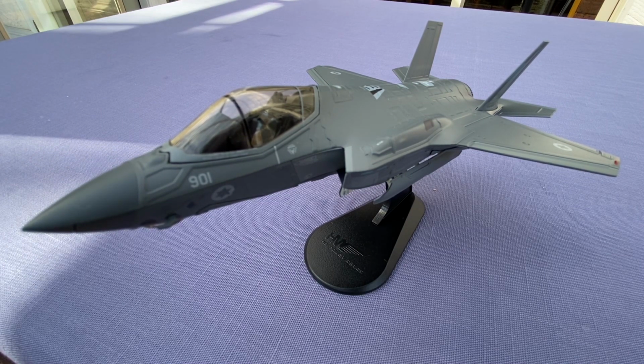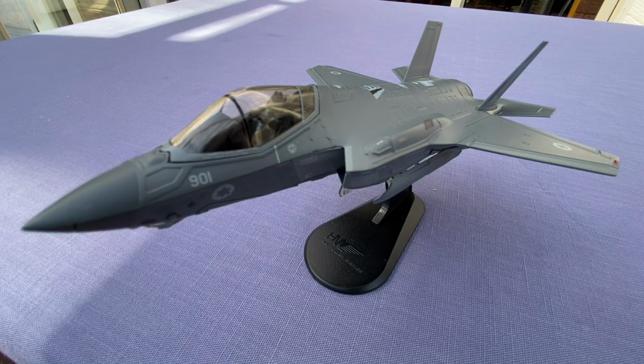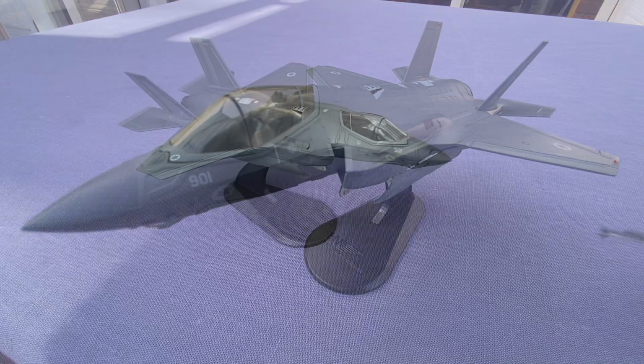An additional 14 aircraft were contracted in February 2015, and 17 aircraft were contracted in November 2016, bringing the total procurement of F-35A to 50 aircraft.